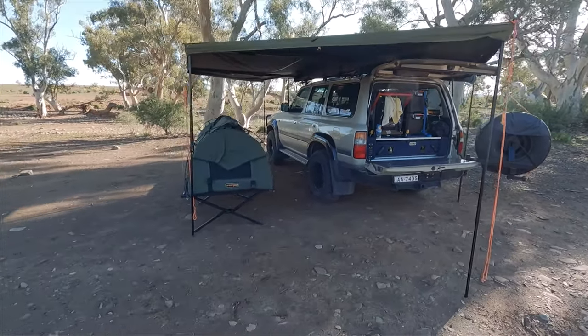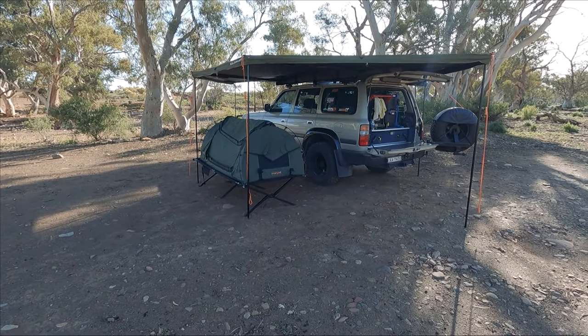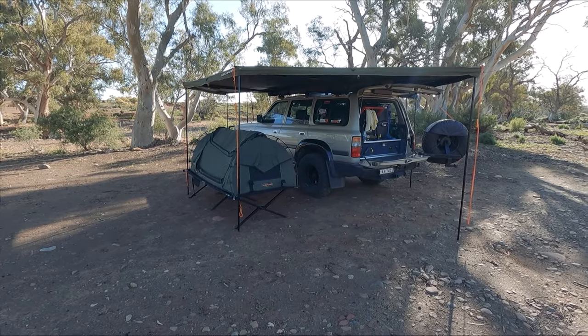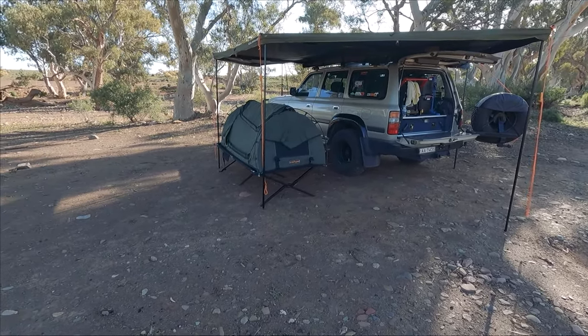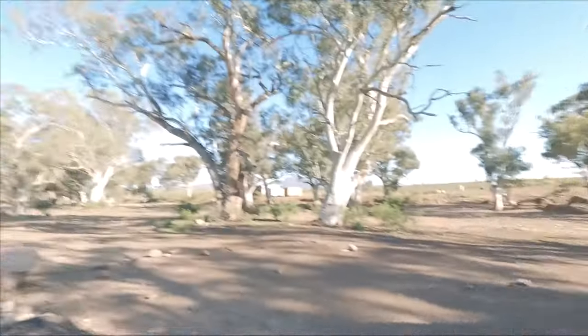Again, I'm not sure if I'm going to tie it down tonight. It doesn't seem real windy right now. I guess I can always get up and tie it down if I need to. I am the only one here. I thought what we might do is go for a bit of a look down this creek, see what we can find. So let's go for a bit of a walk and see what's down here.